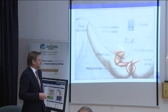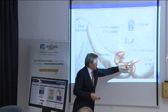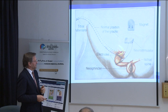They had greater popularity 10 years ago, but due to new developments, they are less frequently used, but they are still available. One option is to recreate the external anal sphincter by transposing a muscle from the leg and put it in a circumferential fashion around the anal sphincter. And this muscle itself is not designed to work as a continuous contracting sphincter muscle, so it needs to be powered by a pacemaker similar to a cardiac pacemaker device.